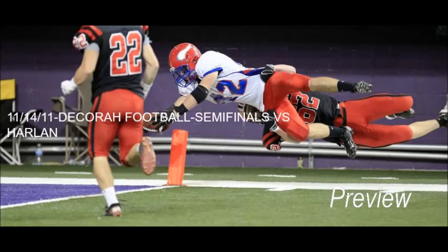Decorah will face the winner of the ADM Union game. It is perceivable that the season could start and end with the same opponent. Who would have thought that back on August 26th, guys?